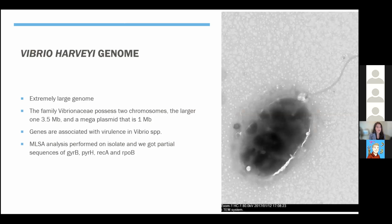So for the Vibrio harveyi, it is an extremely large genome with over 3,611,000 bases. The family Vibrionaceae possesses 2 chromosomes, the larger one at 3.5 million base pairs or so, and a megaplasmid at about 1 million. Many papers include genes that are associated with virulence in Vibrio species, and those genes were gyrase B, pyrH, recA, rpoB.